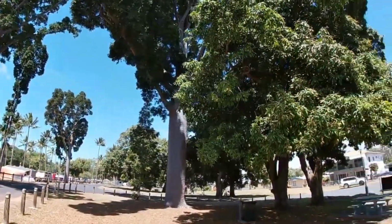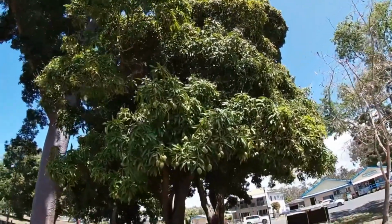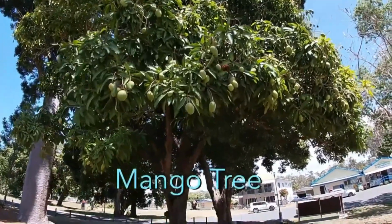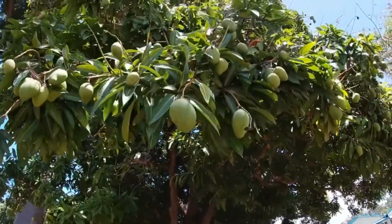Tree next to it, the Queenslanders will know, mango tree. Favourite fruit by a lot of people in the tropics. It's quite a while till they're ripe yet, but this one's got the green mangoes on it.